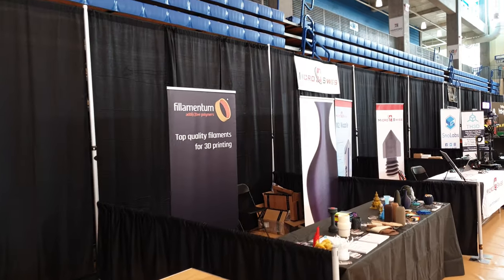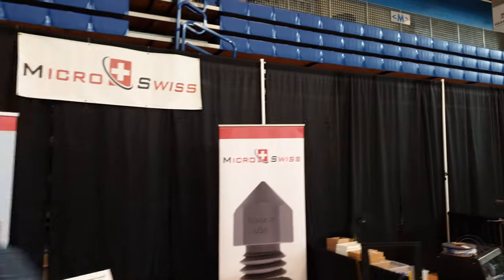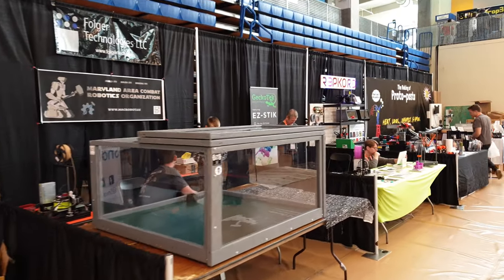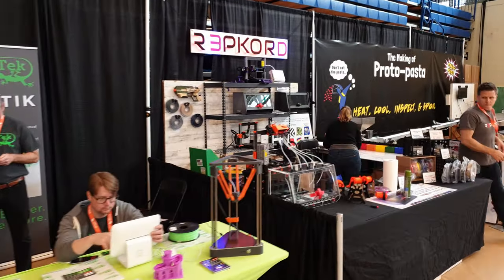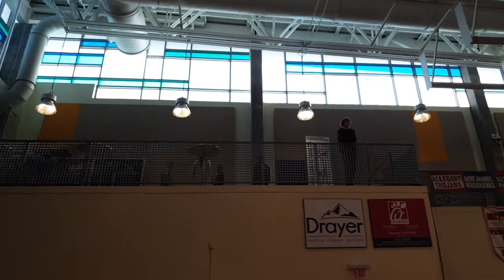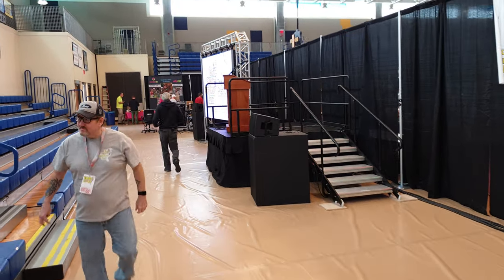Marlin is here. Elementum. Microsys. Yeah, no problem. TH3D. Snow Labs, Folger Technologies, Gaffertech, Hoots, Repcord, and Protobuster. Then there are some vendors upstairs as well, like a photo booth. There's a stage. We're going to have presentations running throughout the day.